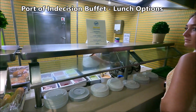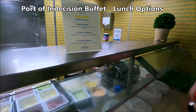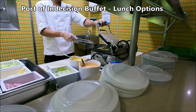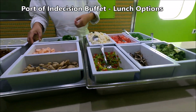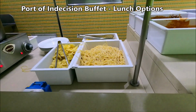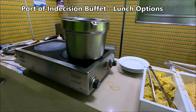So this guy's gonna make you up some fresh paninis if you want it. You got a ham sandwich, a turkey sandwich, or a salami sandwich. He puts it on the grill, and it's delicious and ready to eat. And here's the pasta station where you can get different mixings for your pasta. And here's the bow tie, spaghetti, and different noodles that they'll mix up and give you whatever pasta you want.